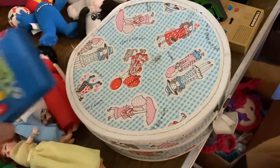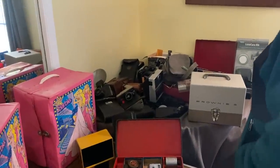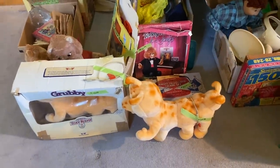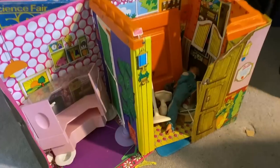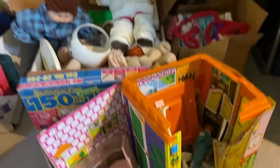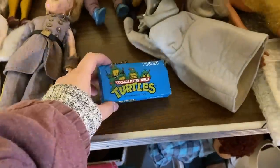This Holly Hobbie case was really cute, and then I noticed there were a ton of cameras in the back, which can be great resellers. We didn't really look at them too long before I saw this whole pile of Teddy Ruxpin items, which was cool, and another Barbie set. Everything here was priced pretty well. It was definitely a very well-organized sale. Everything was laid out and labeled for the most part.